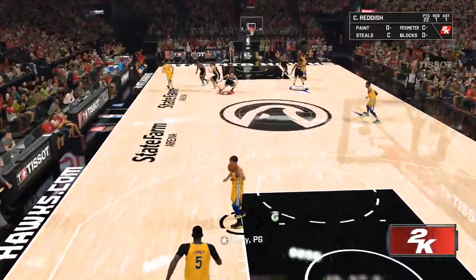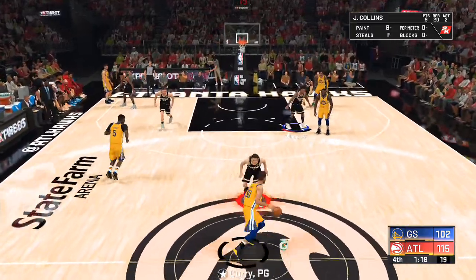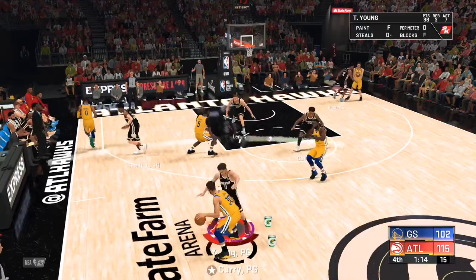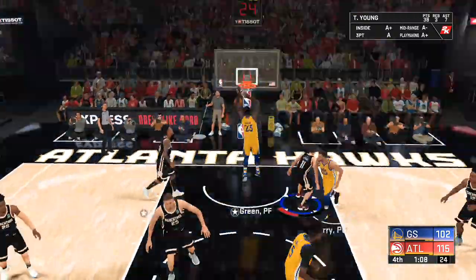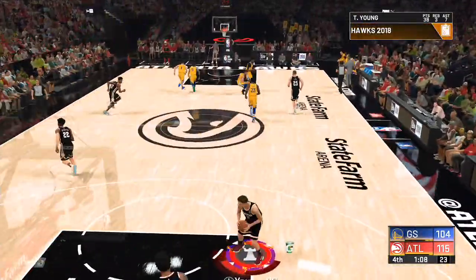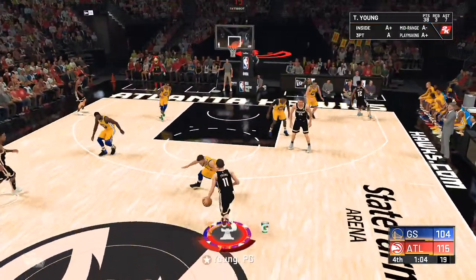121 left in the fourth quarter. Young against Curry. The feed to Green. And Green slams it in. And a terrific sequence by Green, constantly looking to dunk the ball. Hawks shooting at 51%. Really solid.